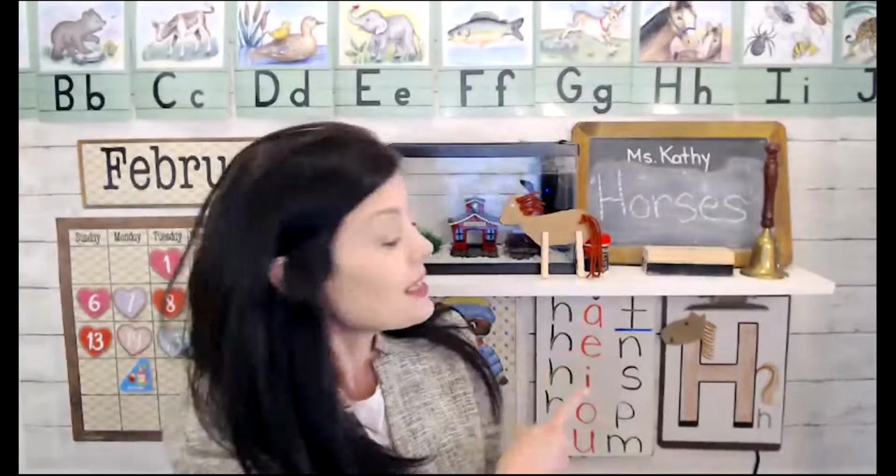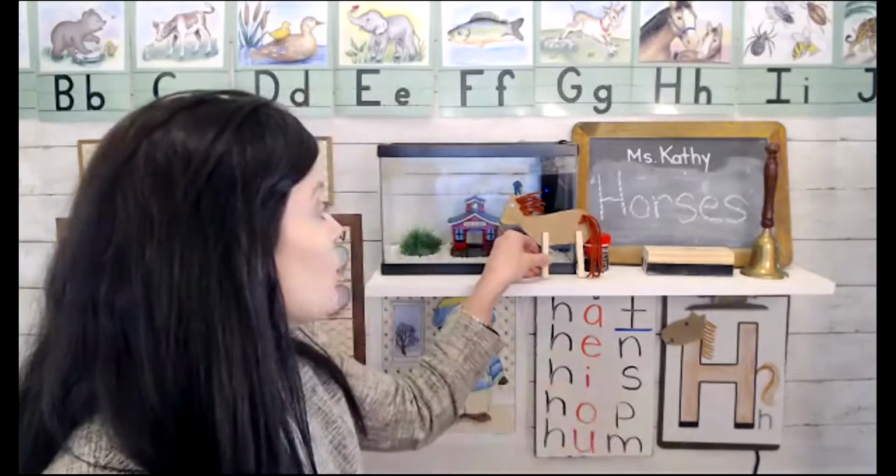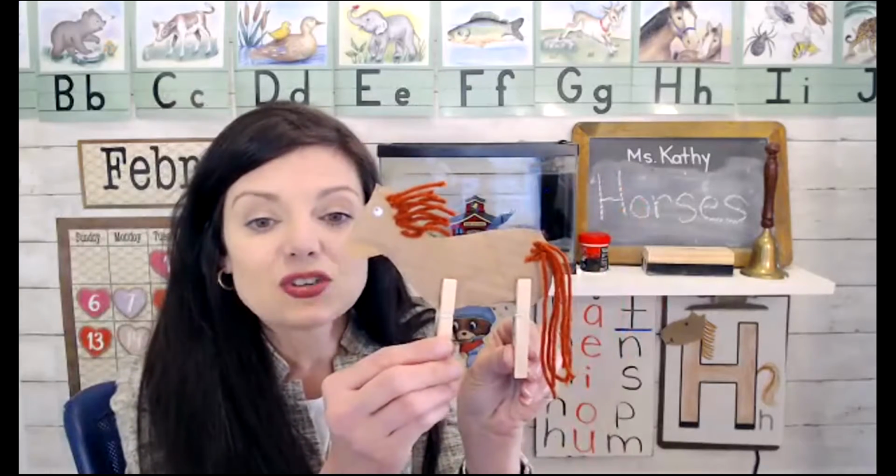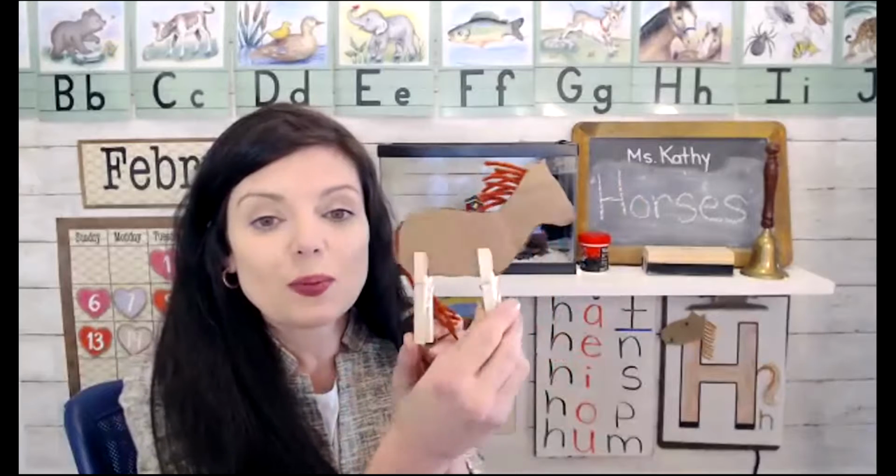We did some blending today. We even did some reading. We added some other letters at the end. We also, for art today, made a cool horse. I had a template or a pattern, and I traced it onto a piece of cardboard.